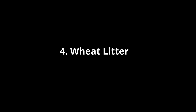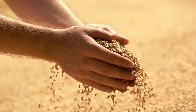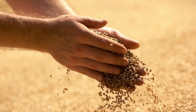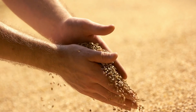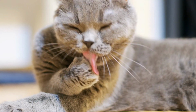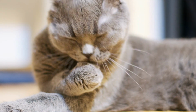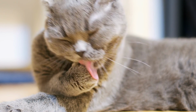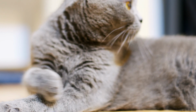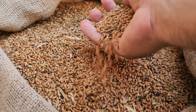4. Wheat litter. It is a form of litter prepared from secondary wheat, which is also called grain not of high enough quality to use as nourishment. The grains feel and appear like old-style clay litter. This option is not excessively coarse or too fine, making it the perfect litter for selective cats. Whereas wheat clumps fine, it also makes soft masses just like clay litter.